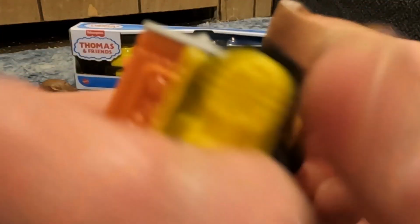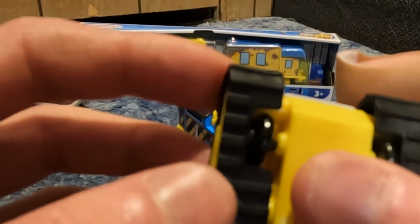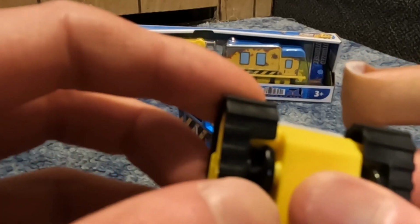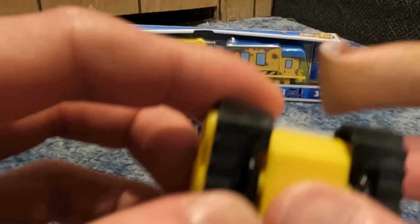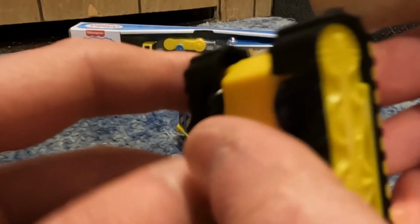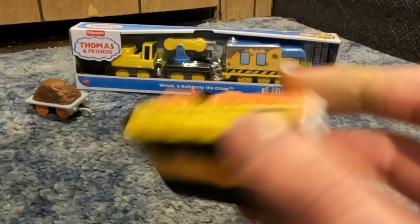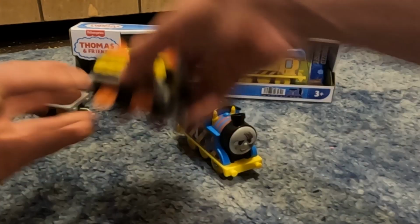That does not look right. I don't think this is meant to be this loose. That does not look right. But I may have found the way to pull Terrence apart if you ever want to take him apart. But yeah, that was Construction Terrence.